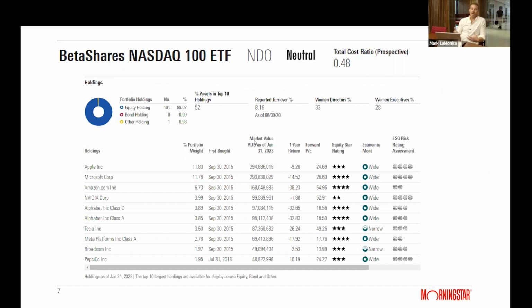So as Australian investors, what we want is we want the Australian dollar to weaken, in this case against the US dollar, because all of these companies trade in US dollars. So what we want is that Australian dollar to get weaker, and that will add to our returns. If the Australian dollar goes up against the US dollar, then of course that will detract from our returns.